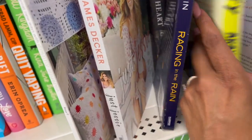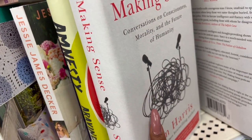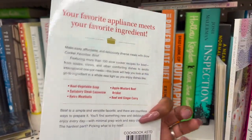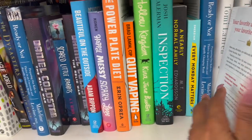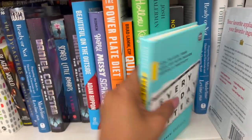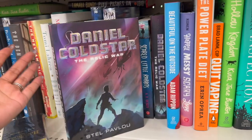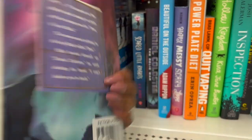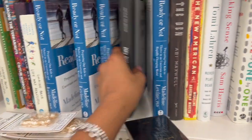Racing in the rain. Amnesty. Making sense. Conversations on consciousness, morality, and the future of humanity. Some of these we've seen. Slow cooker favorites. Well, that's pretty cool. I have so many of these books already. And I think I've used it once. Every Monday Matters. So they do have a lot of new books. Definitely check out your book section. These are always great, like last minute gifts. Daniel Cold Star, The Relic War. This was 1895 at one time. So lots of new books because I don't want to spend too much time here.